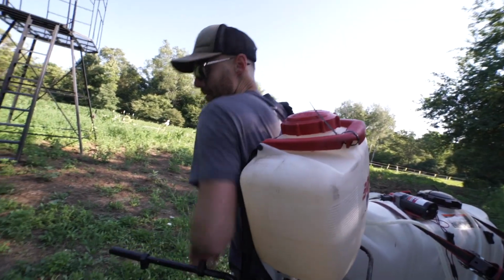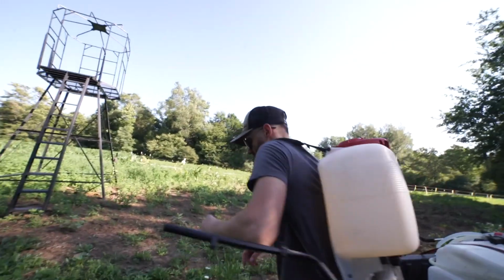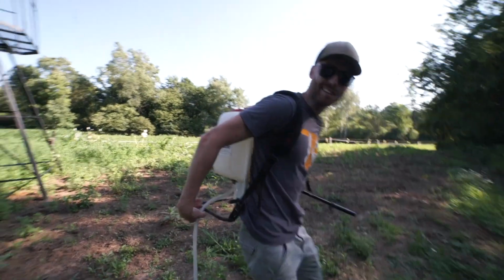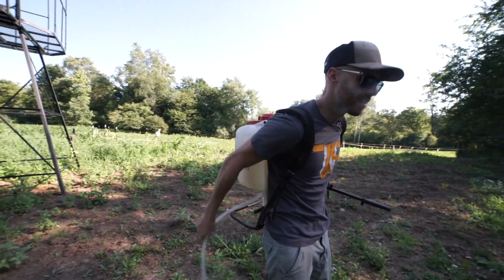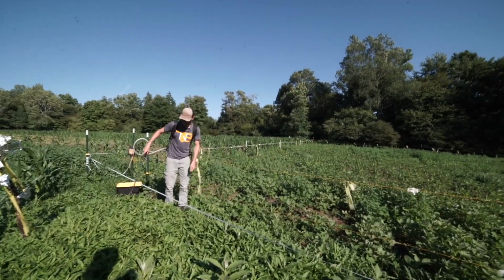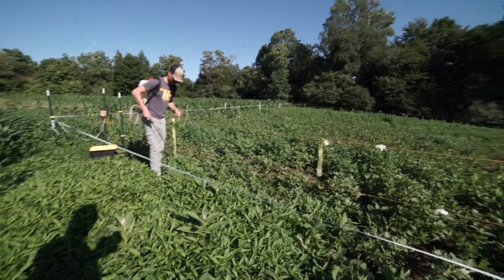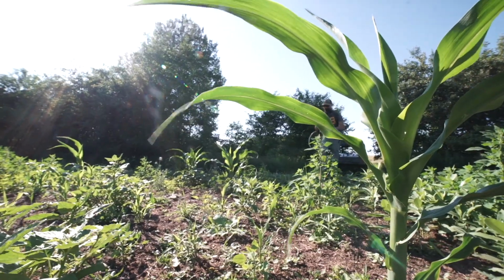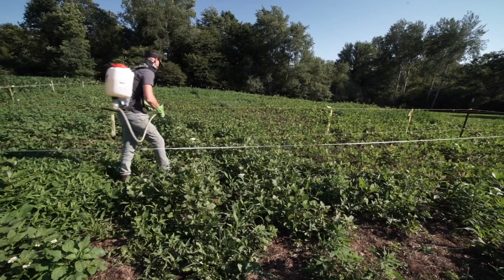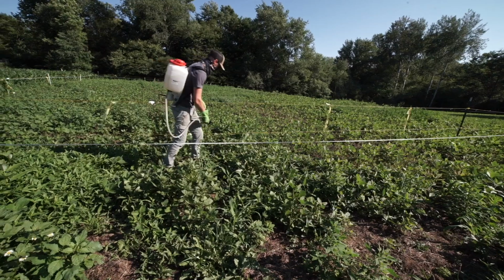This is kind of a pain in the butt job, but I'm gonna go around with this backpack sprayer. I forgot there was a handle to that thing. Go around with this backpack sprayer in between the 2 fences. I just unhooked the fence so it's not hot or anything. In between the 2 fences, just spray all the weeds down just so we can keep as many weeds off the 2 fences as we can. Yeah, we'll just spray down these areas just to keep it clear. And that'll keep the fence good and strong and healthy.